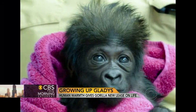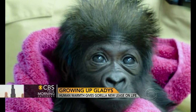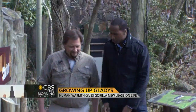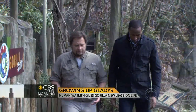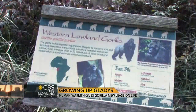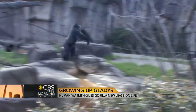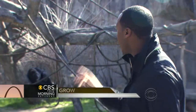Gladys was born at a zoo in Texas, but just after the birth, zookeepers immediately saw signs of trouble. What was the problem? Gladys's mother wasn't taking care of her, so the zoo had to hand raise her. Since all the gorilla moms there were occupied with their own babies, the zoos agreed she was better off in Cincinnati. What the zoo staff is doing with baby Gladys has never been done here before. And after 4 or 5 months, this will officially be her new home, and Chewy could be her mother.